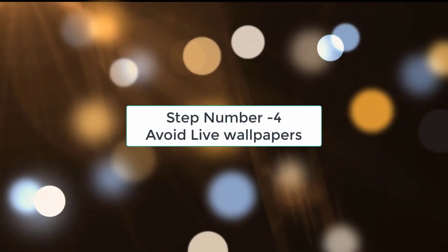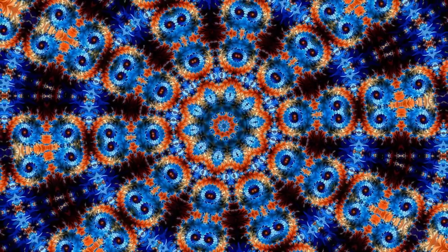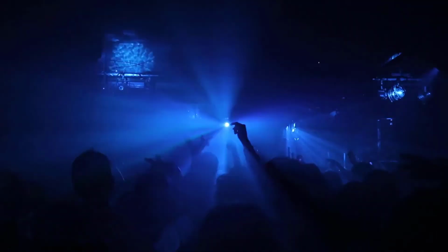Step number 4. Avoid live wallpapers. Many users use live wallpapers to enhance the display beauty of smartphones. This greatly affects the performance of the phone. So ordinary wallpaper should be used on the phone. Live wallpapers should never be used, at least on older smartphones.